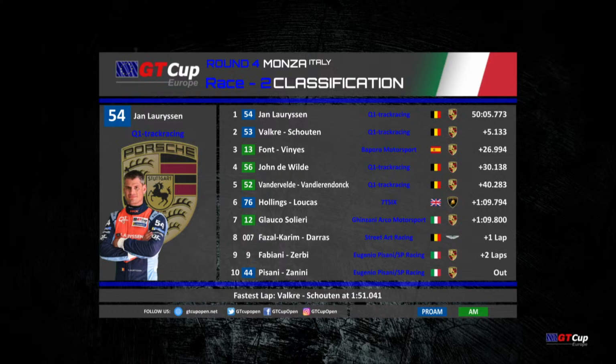Kwame Font, Joan Binez in 3rd place. John de Wilde driving the race solo. Look at that, 4 Belgians inside the top 5. Van der Velde and Van Dierendonk. Hollings and Lucas, after leading the race early on, did Charlie handing it over to Ria Lucas. She brings it home in P6. Solieri, Faisal Karim, Julian Darras, Fabiani, Stefano Zorbi, and Pisani and Stefano Zanini were out after a problem in pit lane after 22 minutes.